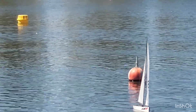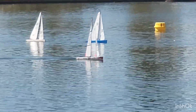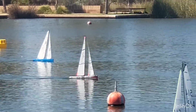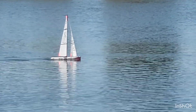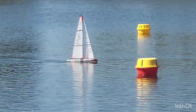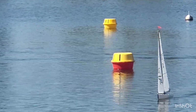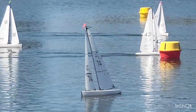6th place, Cal Burgess. Here comes 52, flying, reaching into the top mark, into the finish line. So, considering the bad start you had, you managed to work your way up to 7th place. Not your best race, but certainly salvageable, I suppose.